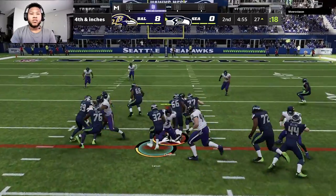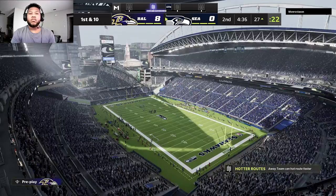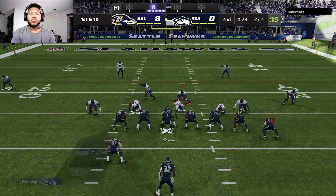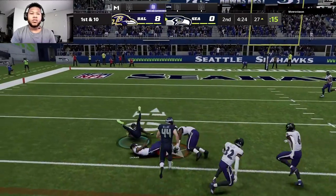They run for it with Carson. And he's able to pick up the first before he's taken down. The fourth down run successful. Now they look to pay it off on first down. Here's Wilson. And it's a quick slant to Lockett.